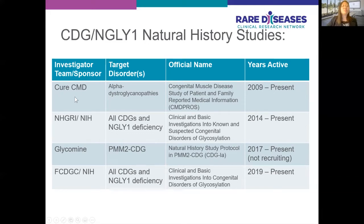While there are many congenital muscle diseases that are not congenital disorders of glycosylation or CDGs, there are a group of CDGs, the alpha dystroglycanopathies, that are considered a congenital muscle disease. And these conditions, these CDGs, are studied under this particular study, which is the Congenital Muscle Disease Study of Patient and Family Reported Medical Information. And as the title suggests, it really focuses on looking at family and patient reported medical information.